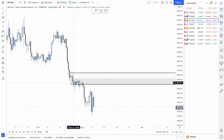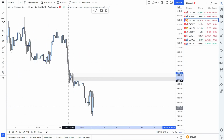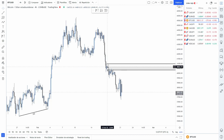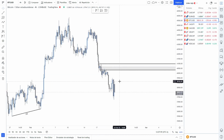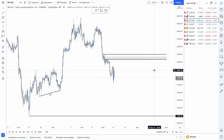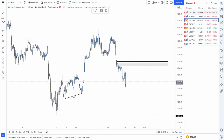So when I check the 4-hour time frame, I will mark this candle, which is the highest level of the supply level, and I will be looking for sell positions if price retraces to this area. All right, I'm looking to short from here to the 32k support.